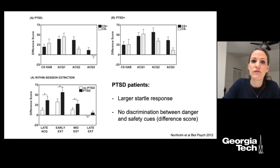And after the first session, when they've learned this fear, the fear acquisition, we move on to fear extinction, where they will hear this sound without the air blast. So basically it's like being back in a safe environment, except we didn't change the environment here. And here you see the difference between PTSD patients and controls is that the PTSD patients have a much larger response, even in extinction. So it takes them longer to extinguish this fear.